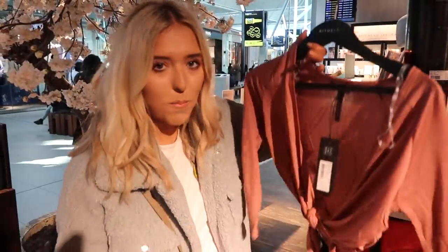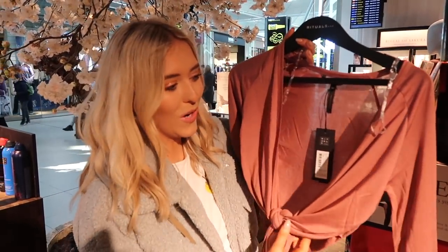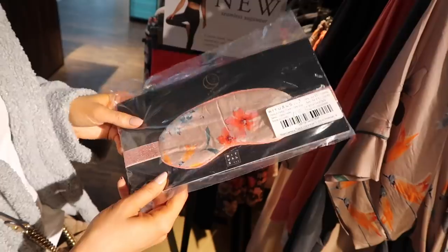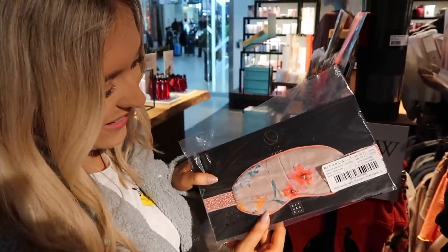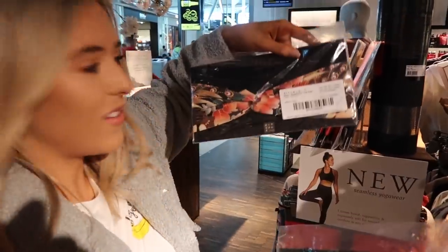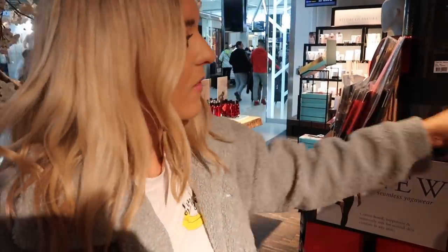Also guys, how me is this top? I love this. You could definitely wear this to yoga in the morning, then to a nice big brunch, and then you could even wear it around the beach in the day. That is so nice. I always take a sleep mask on the plane with me, and this is such a cute one. How nice is that? I'm loving this gym kit so much. How nice is that? Such a zen vibe.